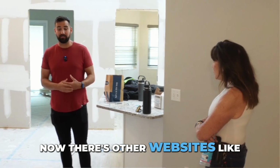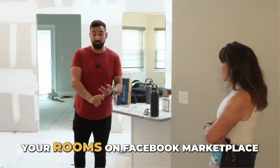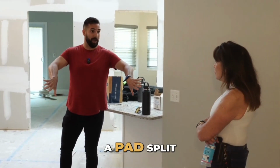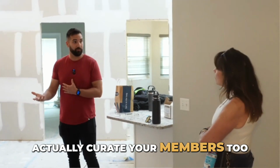Now there are other websites, like you have Furnished Finder. You could put your rooms on Facebook Marketplace, Airbnb, stuff like that. If you didn't want to use PadSplit, and I talked about that the other day on my Zoom call, there are other sources where you can actually curate your members too.